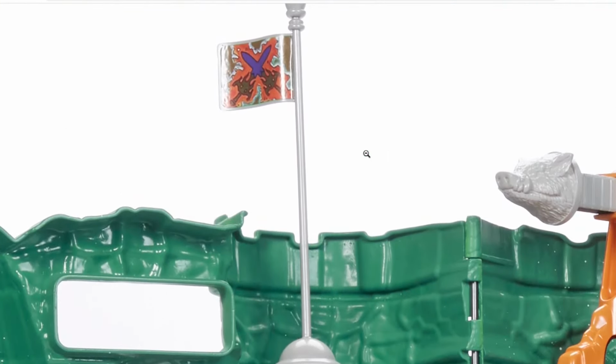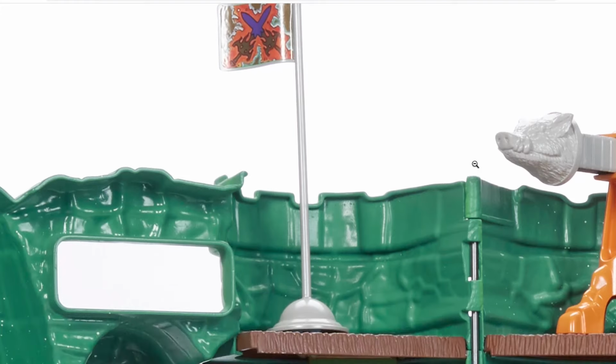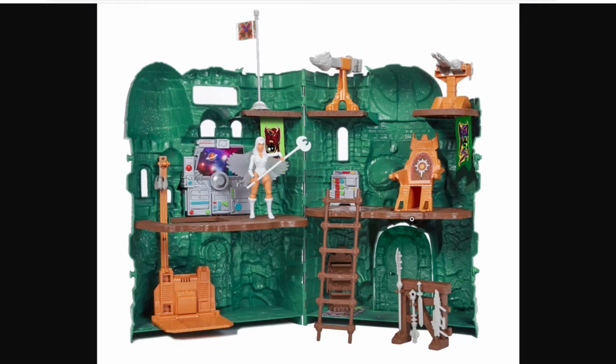And then, of course, there is the flagpole with the standard, which indicates who is in control of the castle now. So, because we're on the inside of the castle, the outside displays that good is actually in control of the castle, and because of that, we see the bad on the inside of the castle, which is strange. But anyway, wonderful to see this playset.